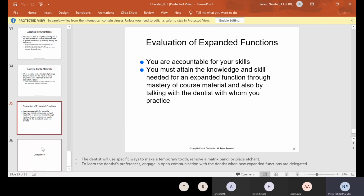Evaluation of expanded functions. You are accountable for your skills, the same way you are accountable for your assignments. You are accountable and you are responsible. I'm trying to get you ready for the real world. So if you have deadlines, you should meet those deadlines and not be late. In the office, you will be accountable for the patient that you work on. You will be responsible that before you leave the office, you have written up their chart. You should not leave the office with the chart not written up.